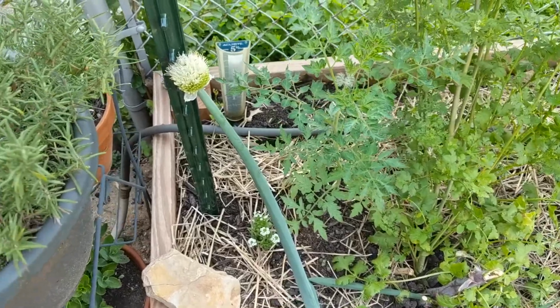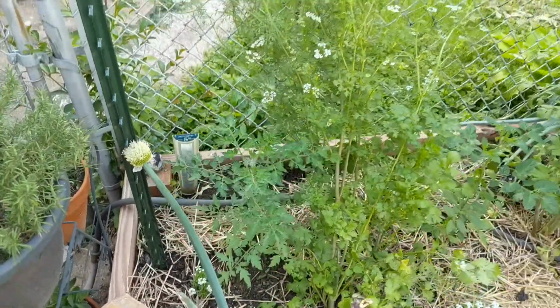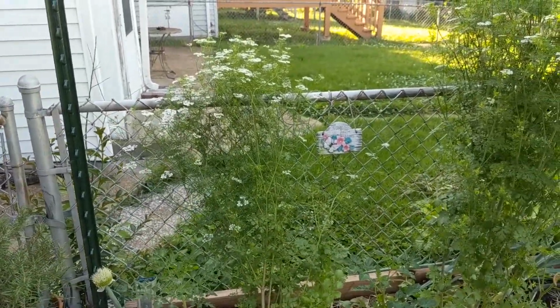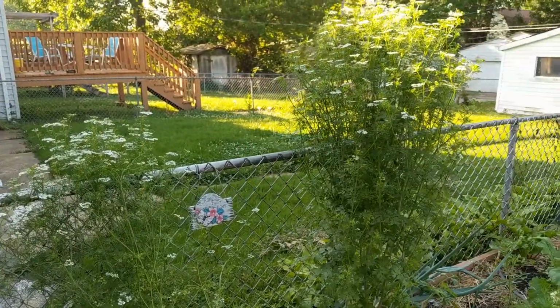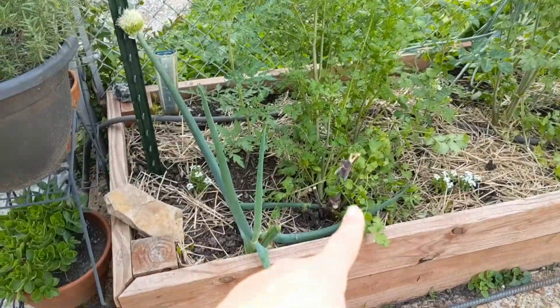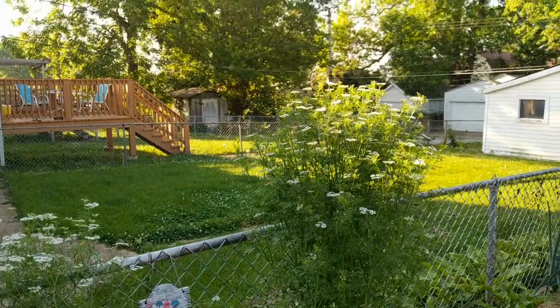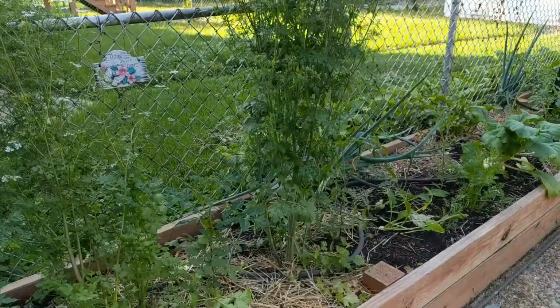We have our tomato, and then this giant cilantro that has bolted. Okay, and here's this one. Actually got knocked over in a storm and half of it is pulled off. You can see the stump down here. This one is in full force, so we'll be harvesting a lot of coriander from that.